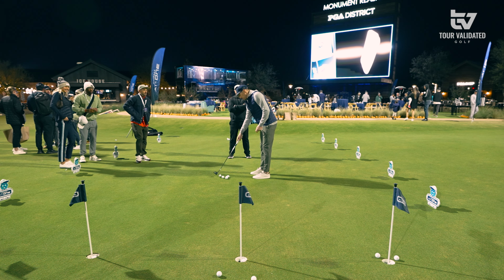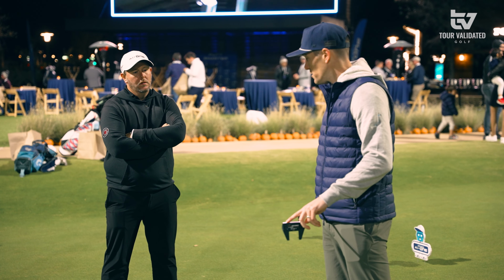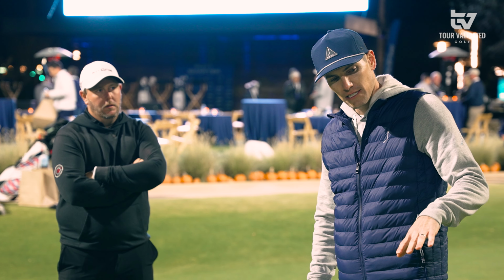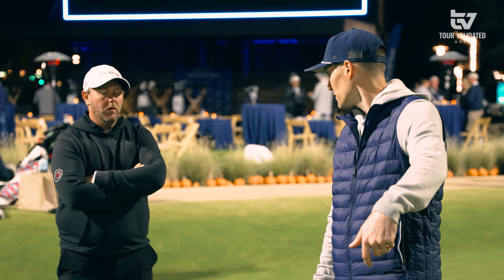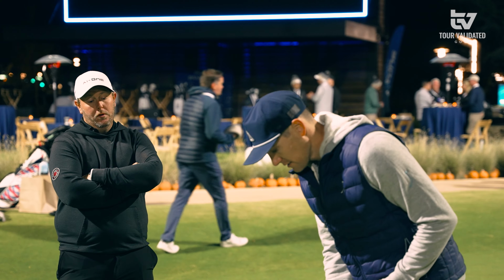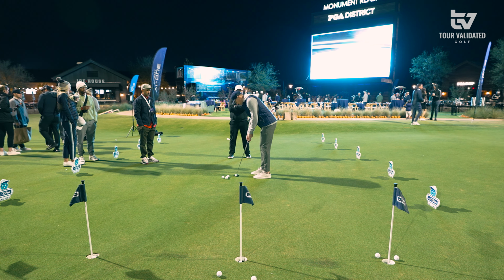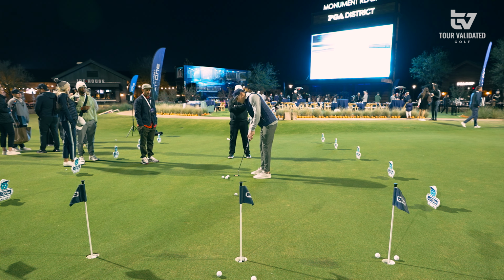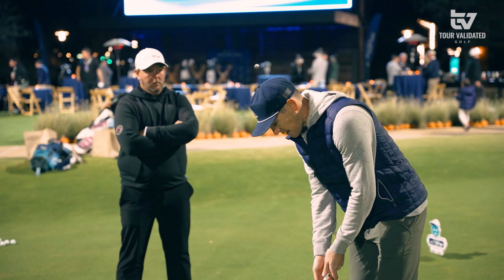Would you say there's any particular miss that you have, like toe, heel, high, low? On the putter, it would be toe. And then as far as misses, I tend to kind of wave at it maybe a little bit, so my miss would be right. I don't know if those correlate. Those do correlate. So that would be kind of where I'm at with those. Good stroke. If you say don't change anything, I wouldn't be upset.